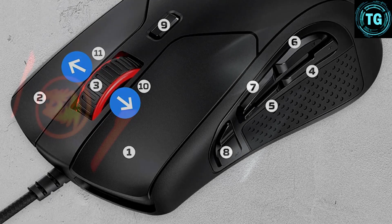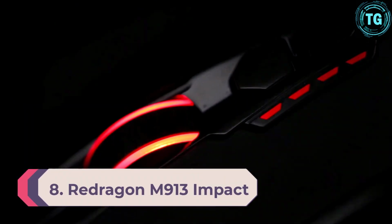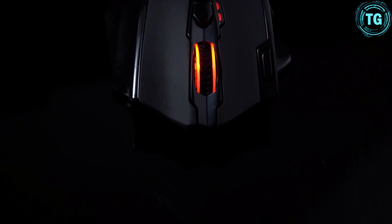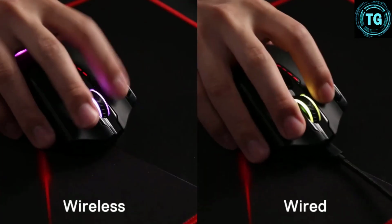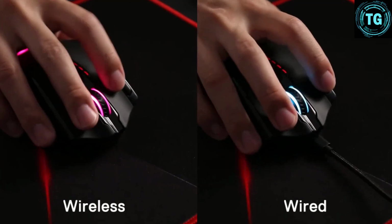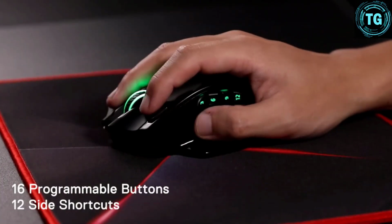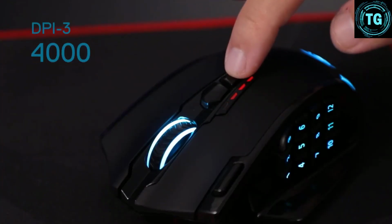Number 8. Redragon M913 Impact Elite. Redragon is an up-and-coming brand in the gaming peripheral space. Their offering for hardcore MMO gamers is the M913 Impact Elite Gaming Mouse, which features 20 buttons, 16 of which are programmable. It also has onboard storage to keep your customization settings wherever you go.